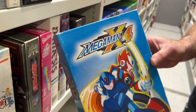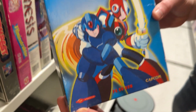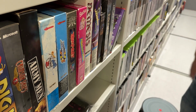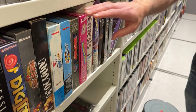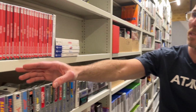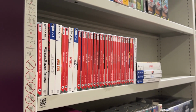Yeah, maybe not the best version of Mega Man X4. I've played one of the Mega Man games published by Virgin for the PC. It's kind of clunky mechanics, but this one might be better. Yeah, and this is more well known, I think, on the PlayStation and Saturn. And some new games from Super Rare Games, who send one copy of each game to us.